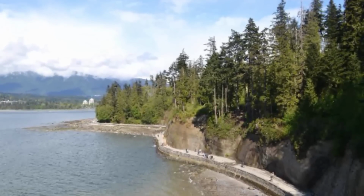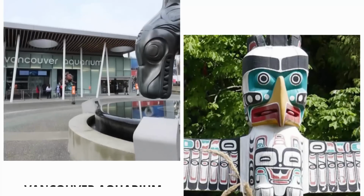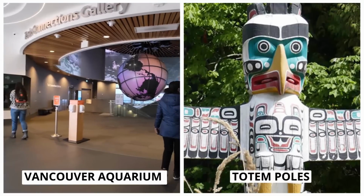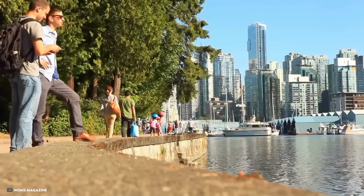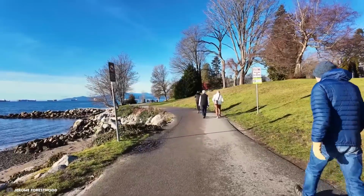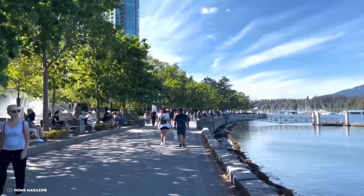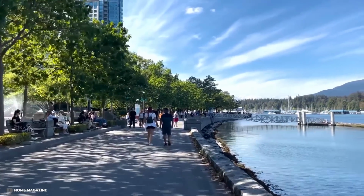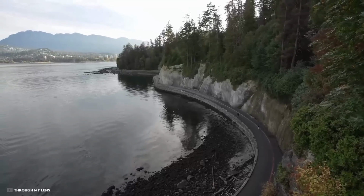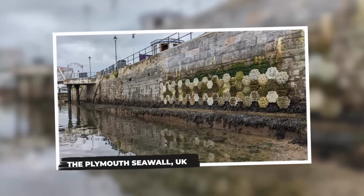Beyond its protective role, the seawall offers unparalleled access to iconic landmarks like the Vancouver Aquarium and Indigenous totem poles. It serves as a testament to the fact that coastal protection and public enjoyment can coexist harmoniously. The Vancouver Seawall exemplifies how a well-designed seawall can not only safeguard a city, but also enhance its livability and connection to the waterfront.